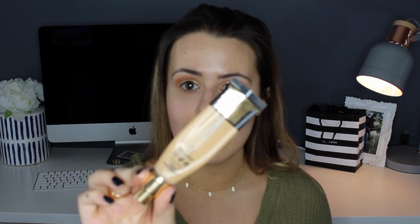Another product that I love is the YSL Touche Eclat All-in-One Glow Foundation. I have a first impression video on this, and I love it. I'm almost done in this little tube. All my shades and information will be listed in the down bar below, as always. This is a really great foundation, very similar to Luminous Silk. I feel like it's a little bit lighter coverage, but it's really great if you just want a smooth, even face that's a little bit glowy but not oily. It's a favorite of mine.